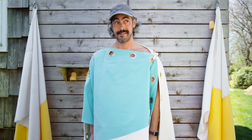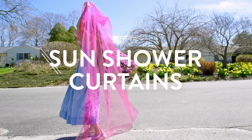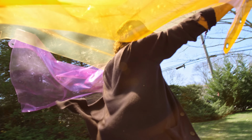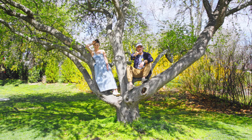We make things that make you happy. Our sun shower curtains can turn a cloudy day into a summer sunsetty day. We just make things that solve problems.